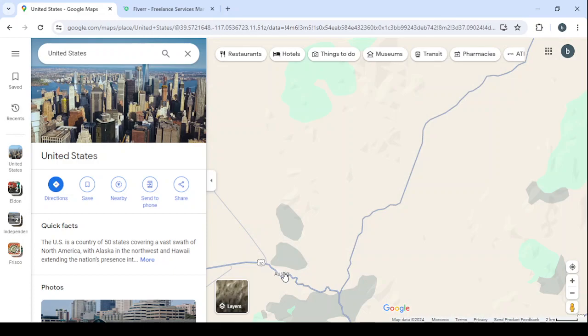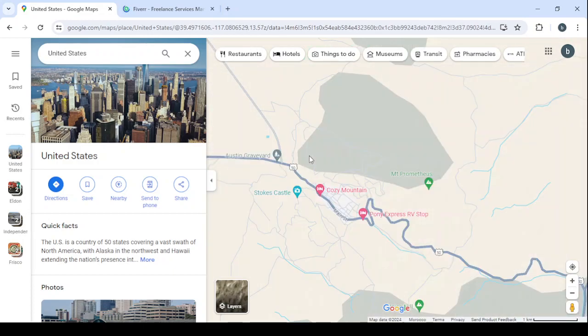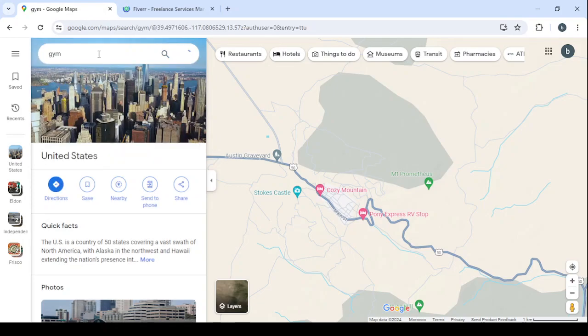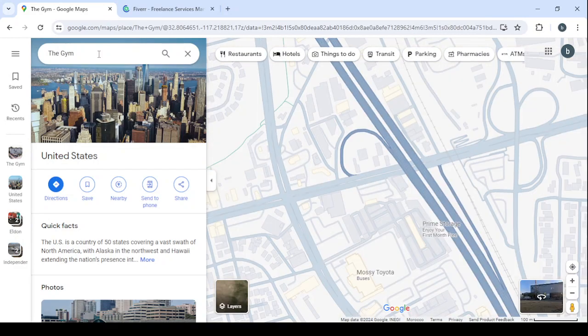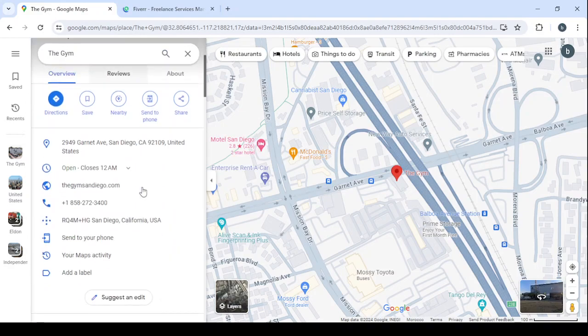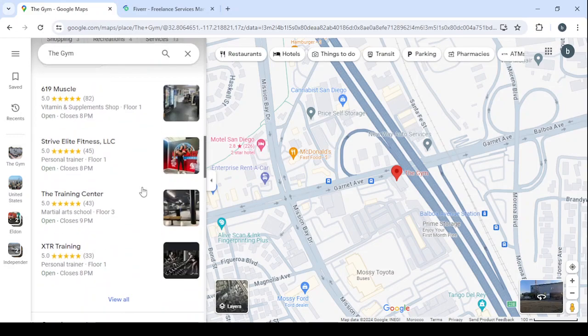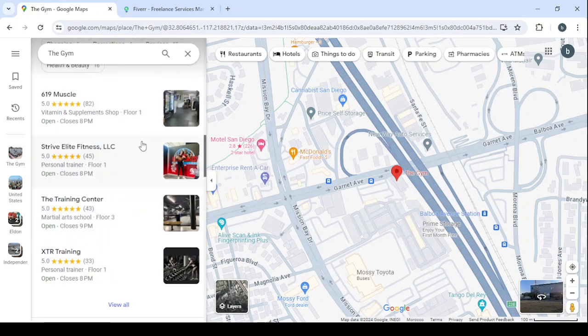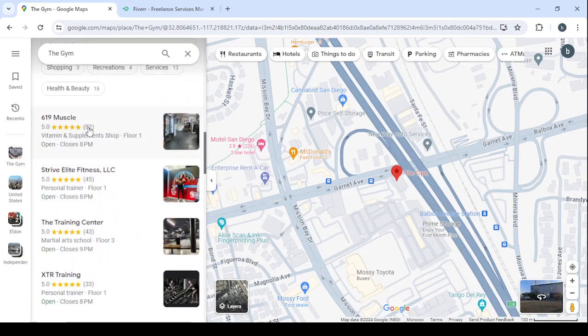And let's see the businesses that we can find in here. For example, let's go with gyms and click on search to see all of the available gyms in this place. So here we have a lot of gyms that we can approach, or pitch the idea to. Here we have 619 Muscle, which is a gym that we can pitch the idea that I've told you.